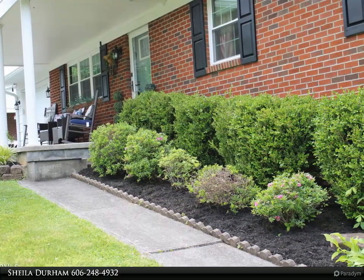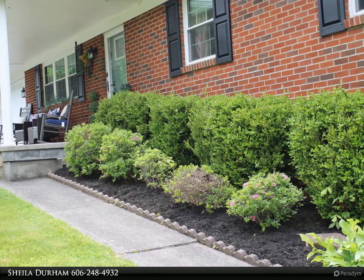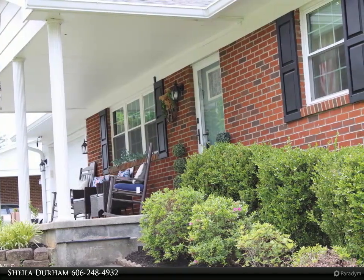Each of the bedrooms has plenty of room. Nestle on the front porch or at the back deck with a privacy fence. This one won't last long, call for a showing today.